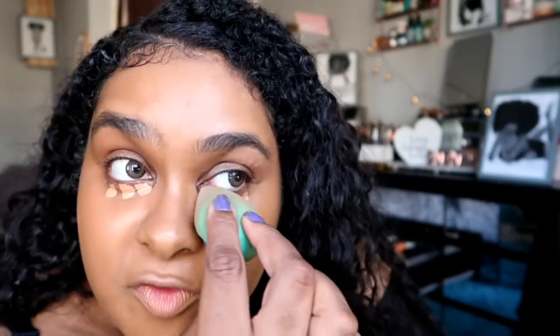Let me blend out number 13 first. Okay, I've already used too much. I already like number 14 more. Yeah, I like number 14 more, but I like it more because it's warmer. And it's basically the same shade except number 14 is warmer.